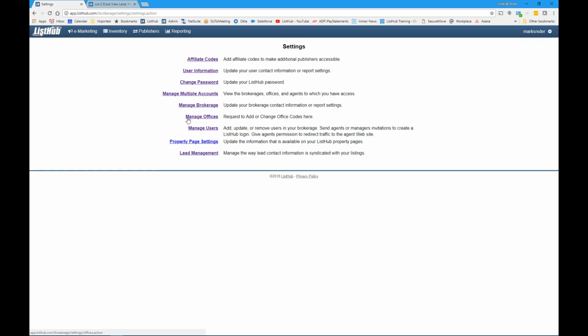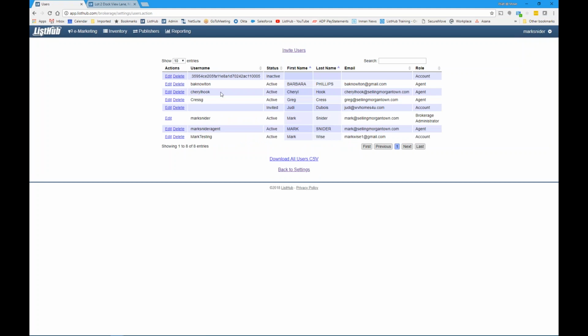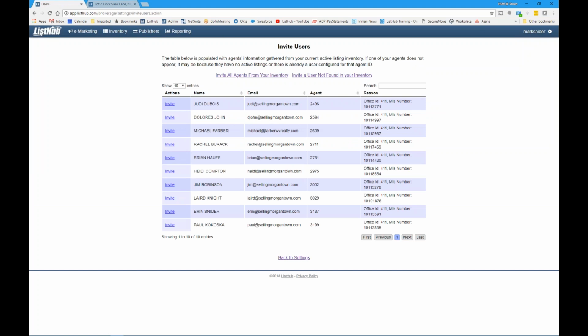So if you've had your account for a while, I do recommend when we're done here today, just do a little housekeeping: log into your account, visit your user information, visit your brokerage, and manage offices. If you're a broker and you want to encourage your agents to create those free ListHub accounts, it's really easy. You can click on this Manage Users link here, and you can see which agents have created accounts, and you can invite users to create accounts. So you can easily invite your agents to create their free ListHub accounts.